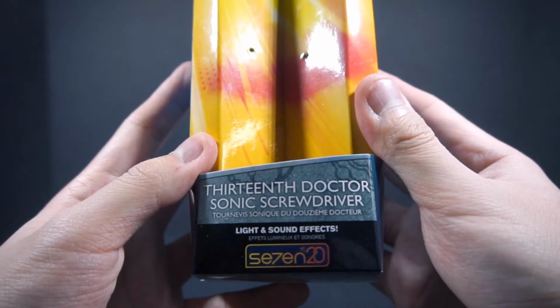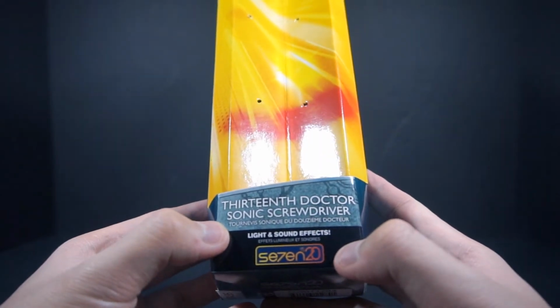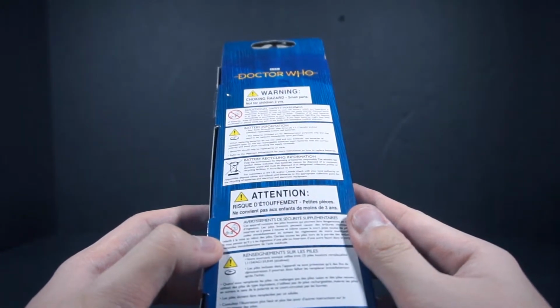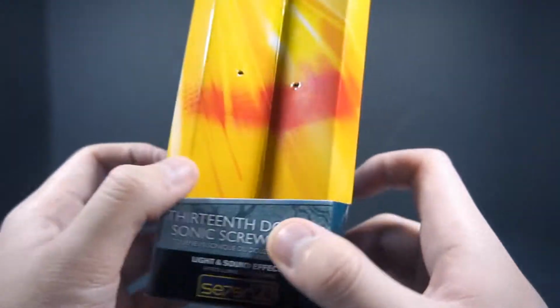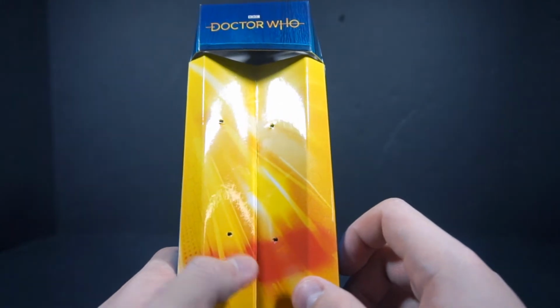13th Doctor Sonic Screwdriver from Se7en20, because I think that's what Underground Toys rebranded themselves to, so that's interesting. So yeah, that's basically it for the box, and I don't remember getting it for this price, obviously, because I can have like a Barnes & Noble membership. I think I did get it for at least like $23.